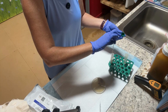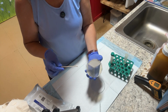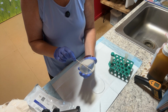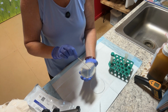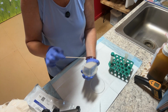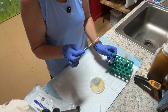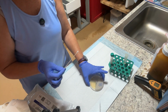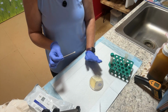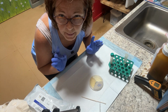Reapply milk. And I'm going to do this last chamber here. All right. Now, I'm going to put this into my incubator at 37 degrees Celsius for 16 to 24 hours. I'll be back tomorrow and we'll look at the results.